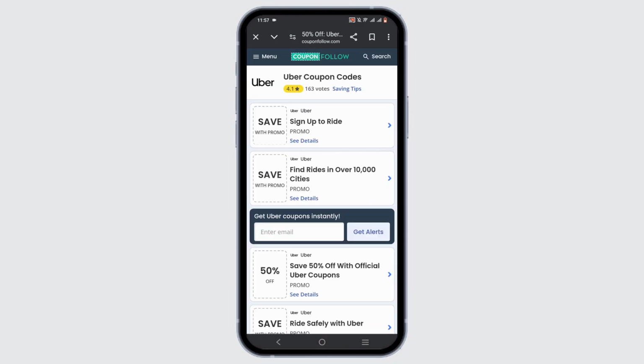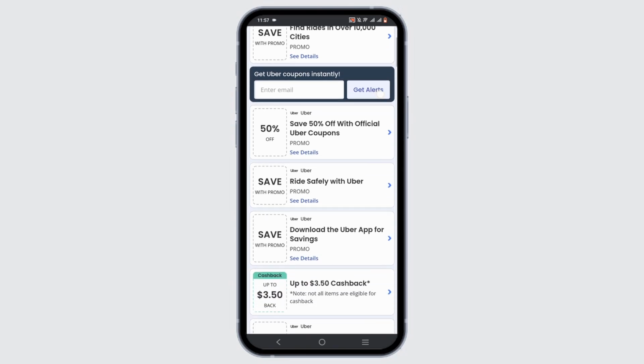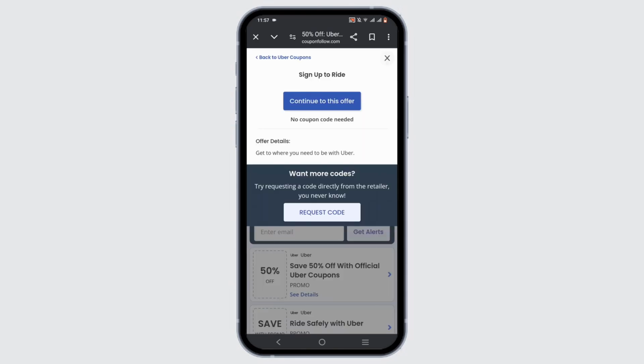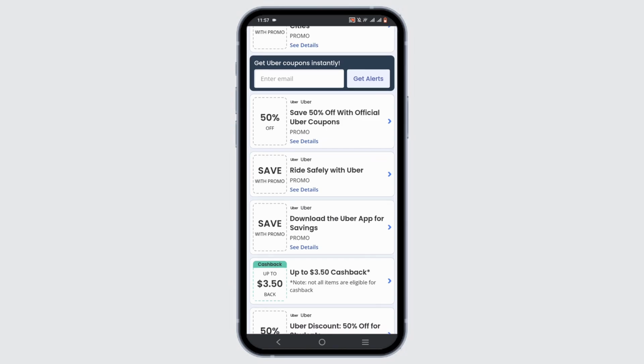Tap on uber.com. You can also enter your email and tap on Get Alerts to never miss out on any of the coupons, promo codes, or discounts offered from CouponFollow. You can check out See Details to see more about what the coupon has to give to you.